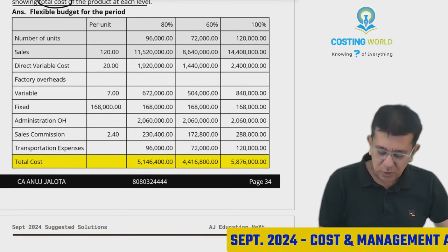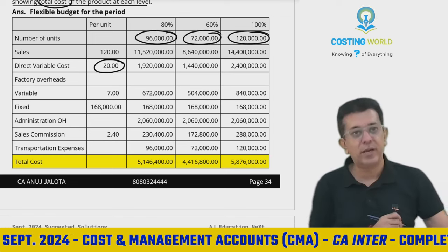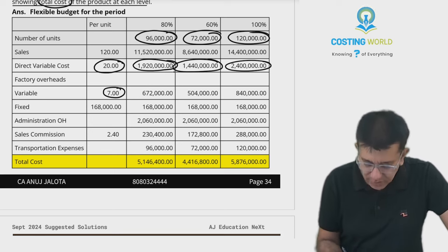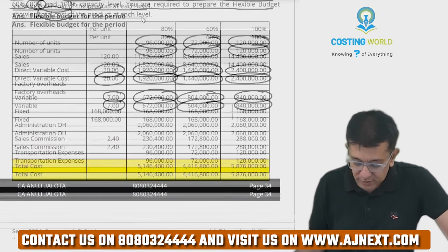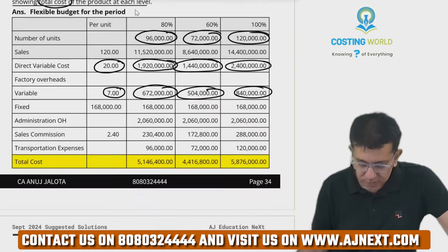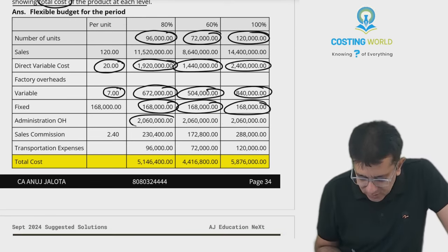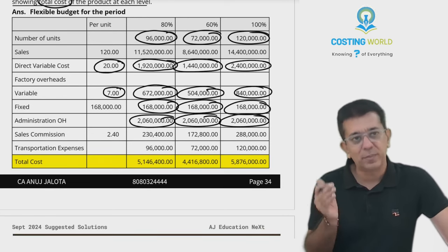So direct variable cost is 20 rupees per unit. Multiply that by 96,000, 72,000 and 120,000, and you will arrive at this figure, this figure, this figure. First thing done. Variable factory overheads is 7 per unit, into the units will fetch you this, this and this. The fixed part that I had calculated over here, 168,000, in any case will remain the same no matter how many units you produce. So 168, 168 and 168 will remain the same. Admin overheads will remain 20,60,000 because those are fixed, no matter what level you operate at.